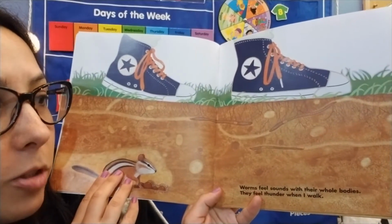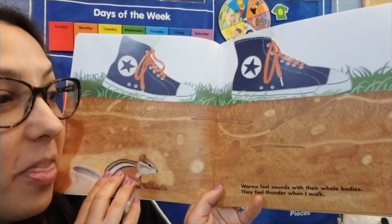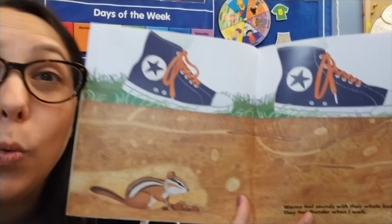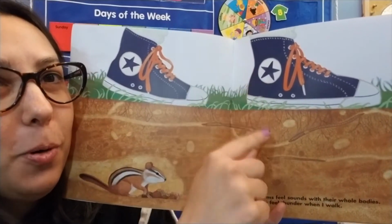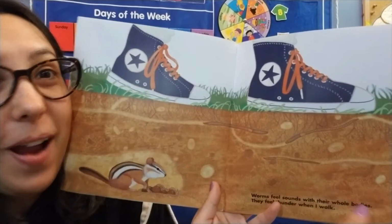Worms feel sounds with their whole bodies. They feel thunder when I walk. We are really big and worms are really small. So when you're stepping, boom, boom, boom, it's shaking the ground.